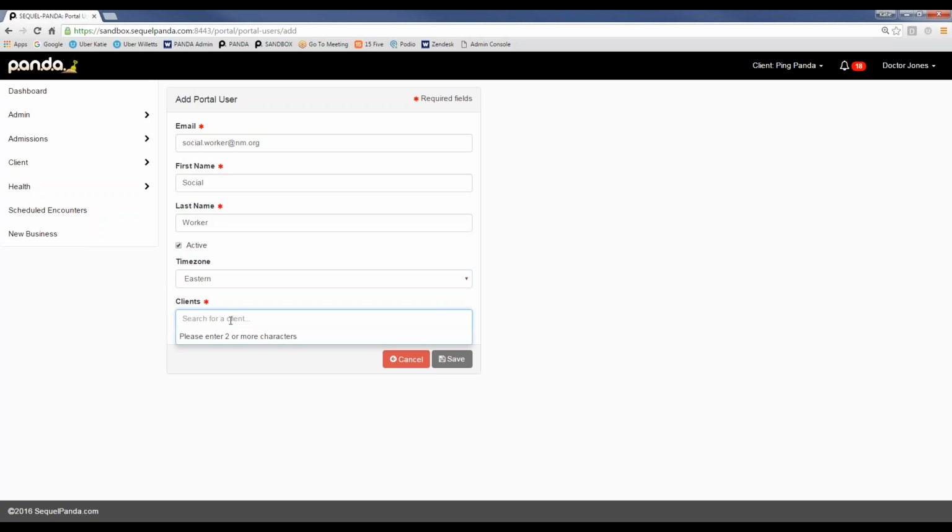So let's say this social worker is, we'll say, Panda Bear's social worker. So now this social worker can log in and she's going to be able to see Panda Bear's information. If you have a social worker that has multiple clients in your care, then you could add multiple clients here. Pretty straightforward. I am going to tell you that in the sandbox, this functionality does not work 100%.